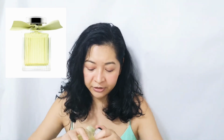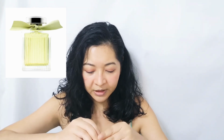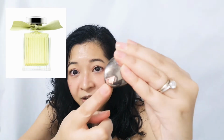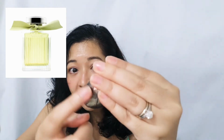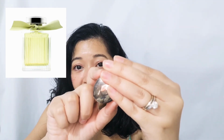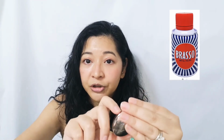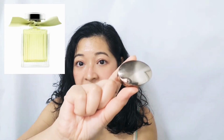Oh, actually, another thing I wanted to talk about is why I don't really like the Chloe signature line, and it's the bottle. I don't like the bottle either. They tarnish like crazy. So this one, I'll show you this. It's kind of blackish tarnish, the whole thing. And then I'll show you the side where I polished using the Brasso metal polish, which I use on my Coach bags to polish the hardware. See the difference?